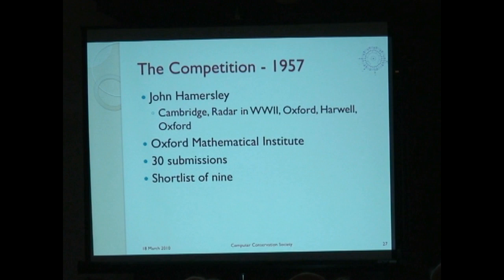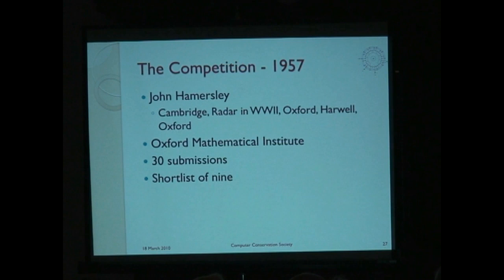Rather than dismantle the machine in '57, John Hammersley, who was working at Harwell at the time, in combination with the Oxford Mathematical Institute, started a competition that was available to all further education bodies, primarily colleges, to submit an application to actually take the machine over. And there were 30 submissions, 30 separate colleges actually applied for this, and a short list of 9 was produced.